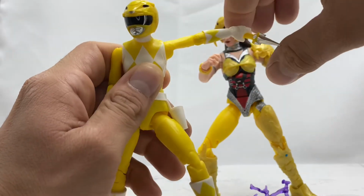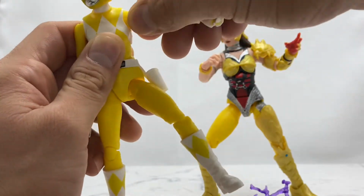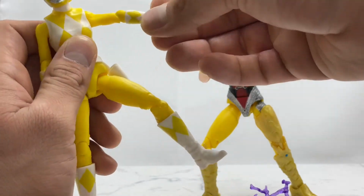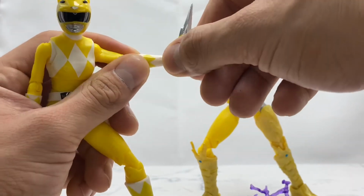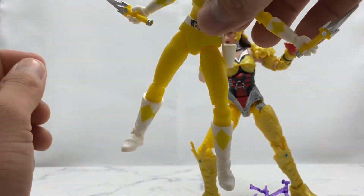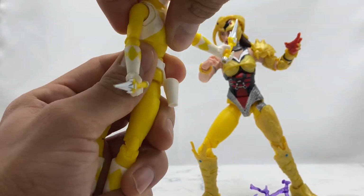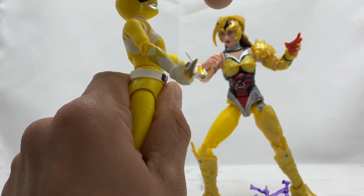Her arms do go out all the way to a T-pose. You do get 360 rotation at the shoulder. You do get a butterfly joint right there inside. You get single hinge elbows. Why do they always give single hinge elbows? That is my biggest gripe. Give them double jointed elbows. You do get rotation at the wrist as well as in and out hinging right there, and in and out hinging on this one as well. As far as the torso rotation, you do get mid rotation right there. Ab crunch, very slight front, very slight back.